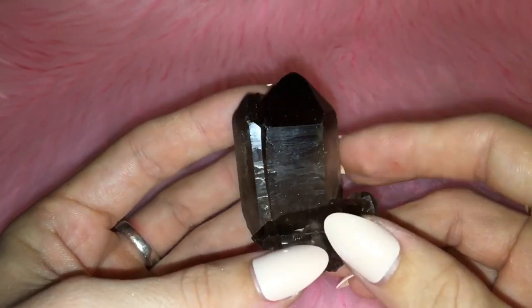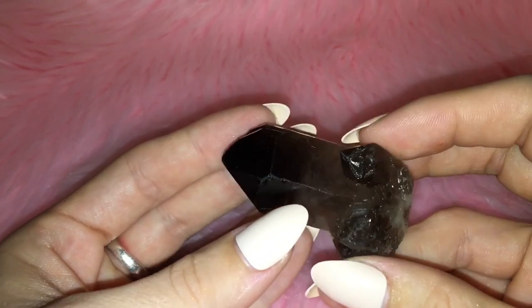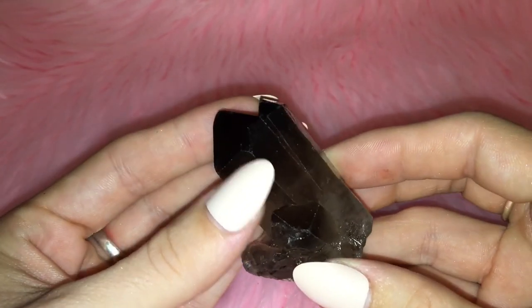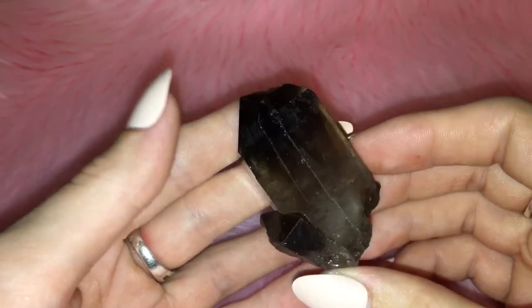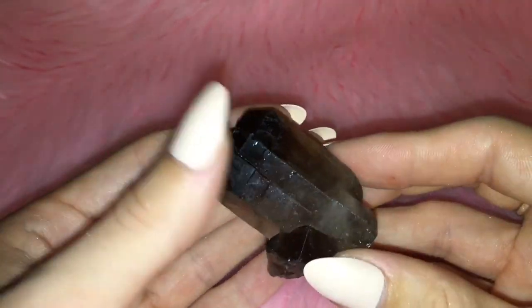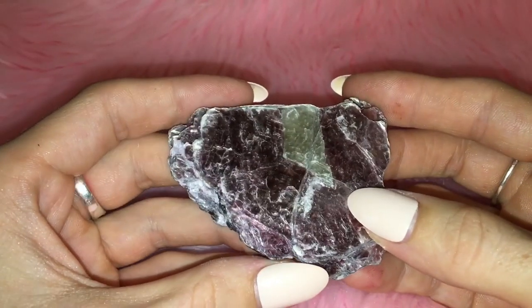Smoky quartz is a very good grounding stone, kind of brings you back down to earth. It's calming, and it is also said to help you quit smoking, which as you may or may not know, I am currently in the process of. So I saw this and I saw all the points that it had, and I couldn't resist it.